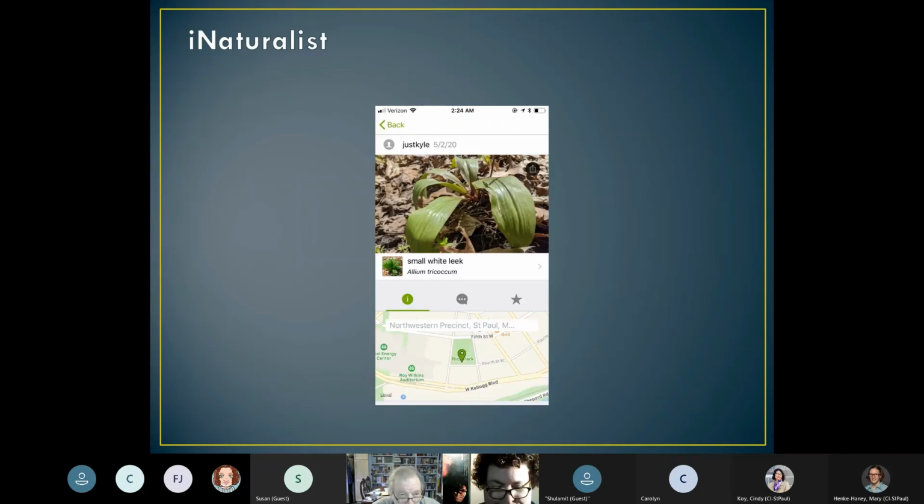We click on that pin and we can see that somebody on May 2nd, 2020 found small white leeks in Rice Park. So if you're in a park and you want to know what's growing around you, you can pull it up and explore what other people have seen.